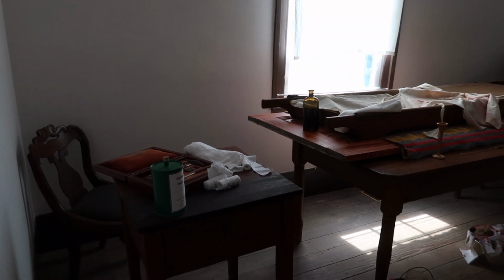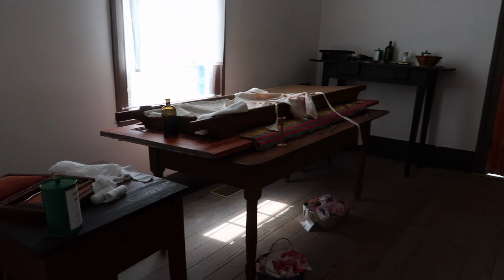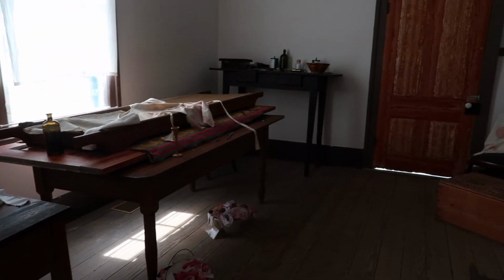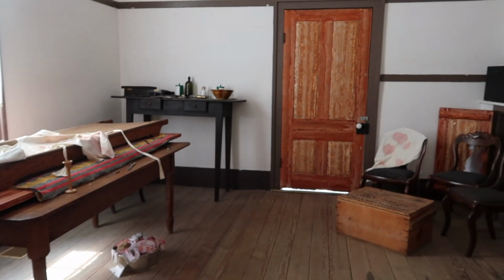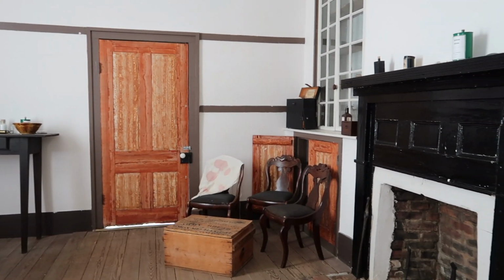Now, once the battle was over, the Union Army headed on to Goldsboro, and they took all their wounded with them in wagons. But, like I said, they treated about 50 Confederates here. They're not going to bother carrying those 50 Confederates in wagons to Goldsboro.